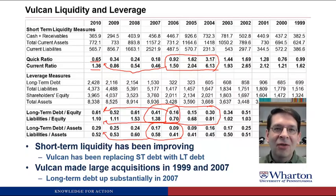And what we're going to go on next to look at is the magnitude of some of these upcoming payments, and do they seem like they are reasonable enough that Vulcan won't have any trouble meeting those with the cash flow that they generate from operating the business?